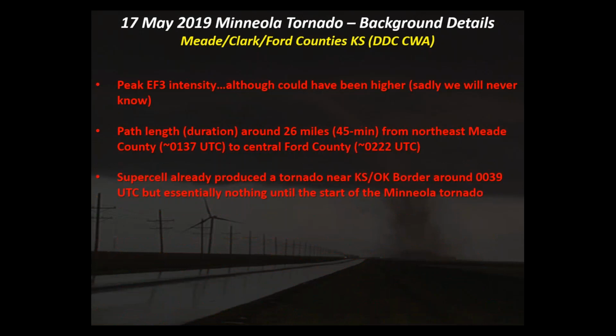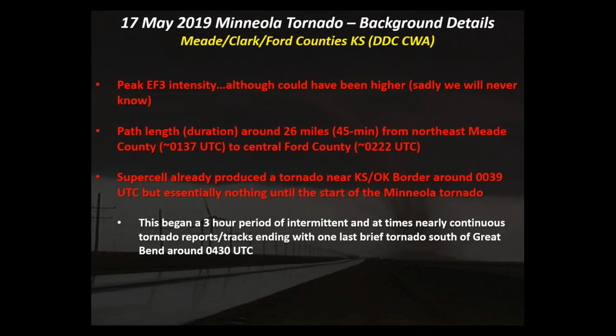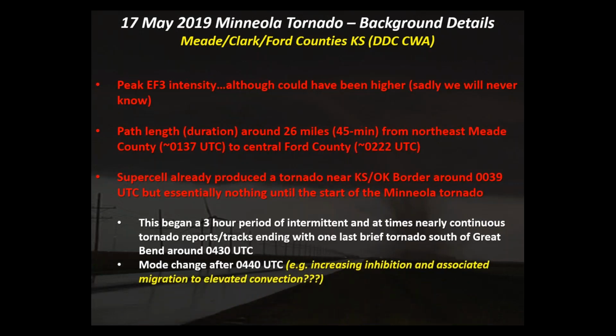As I showed you there on the map, the supercell had already produced a brief tornado near the Kansas-Oklahoma border around 0039, but really nothing after that until the start of this Mineola tornado. And that began this period lasting 3 hours of intermittent and at times nearly continuous tornado reports, with tracks ending with one last brief tornado south of Great Bend around 0430. I'm not really digging into this, but I've gotten this question, so I added it into this set of slides: likely a mode change there around 0440. Whether it's increasing inhibition, associated migration, or elevated convection, I'm not sure, but more than likely that's why it stopped taking on supercell attributes and producing tornadoes.